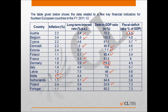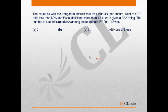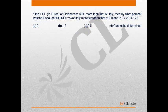the countries that have less than 4.6% of fiscal deficit are Austria, Belgium, Estonia, Denmark, Finland, Germany, and Malta. If we have a look at these marks, then we see there are exactly two countries, Denmark and Finland, that satisfy all the three parameters. So the number of countries that were rated AAA in 2011 and 12 was 2, which is option C. Let's move to the next question.